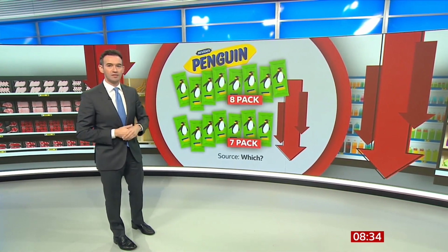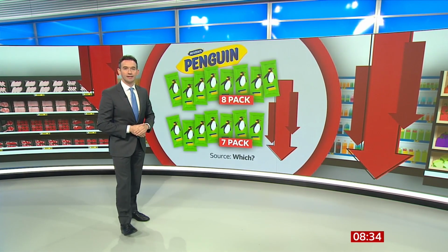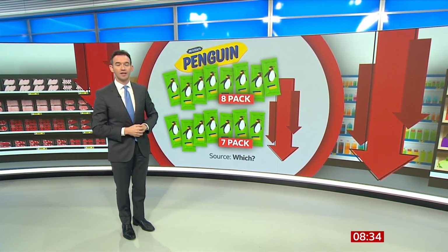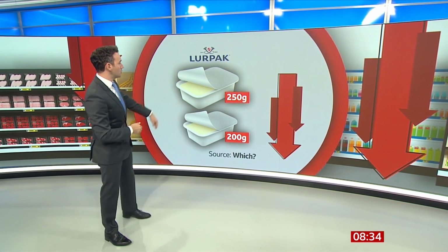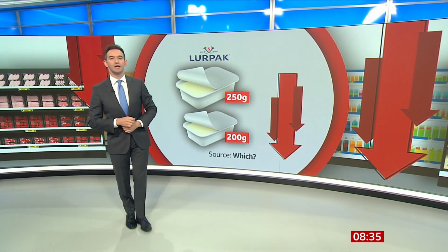Take a standard multi-pack of Penguin chocolate biscuits. There used to be 8 in a pack. Now there are 7. That is a 12.5% reduction in size, while the retail price, well, that has stayed the same. When it comes to butter, a small pack of Lurpak used to be 250 grams, but now it's 200 grams. That is a whopping 20% reduction in size.